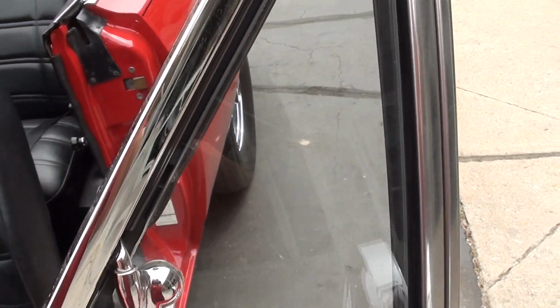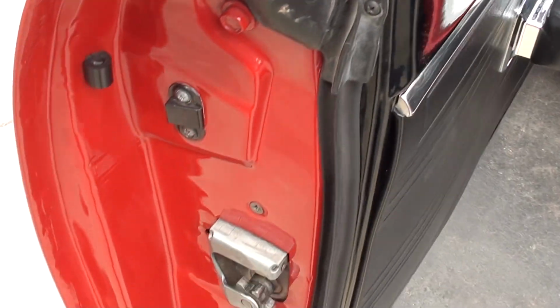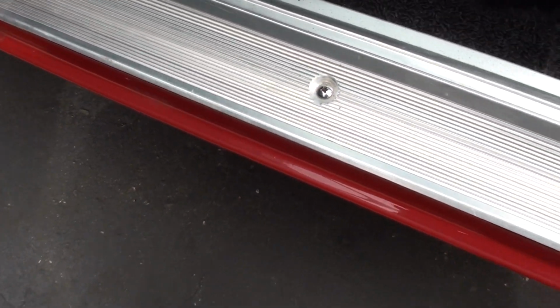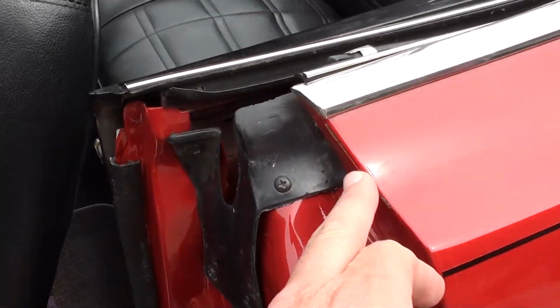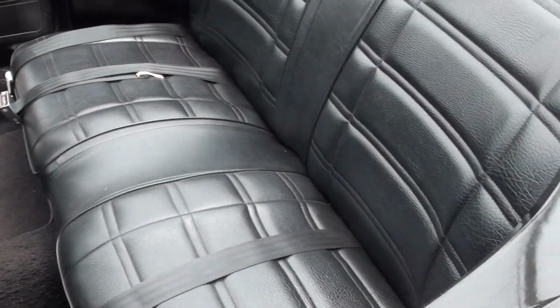You can nitpick that A-pillar chrome just a little bit. Again, dual chrome mirrors, new door handles. And you see a little chip in the paint there. Bucket seats with buddy seat. Again, it's a power top.